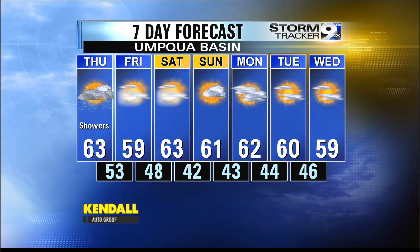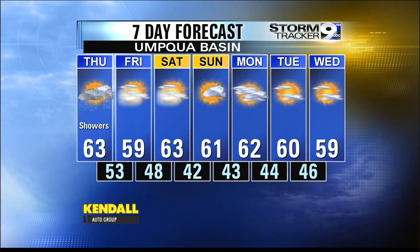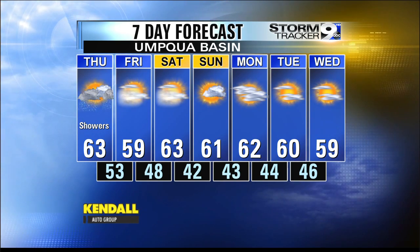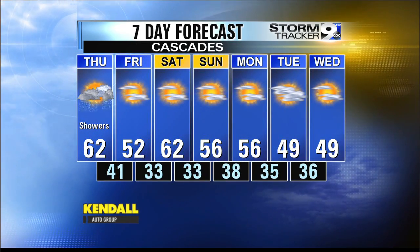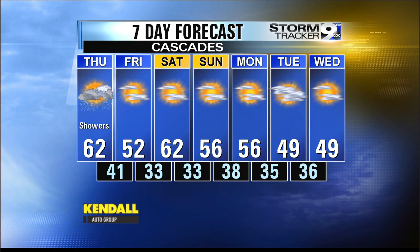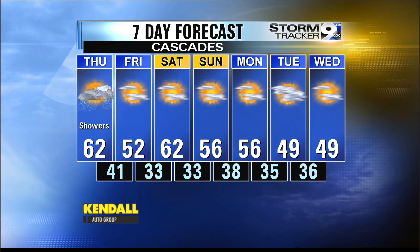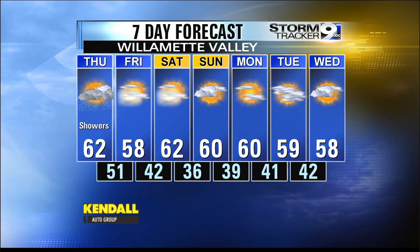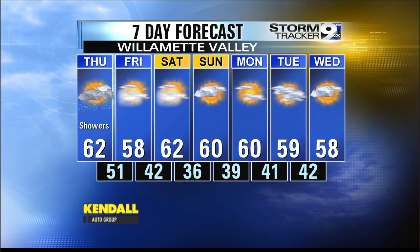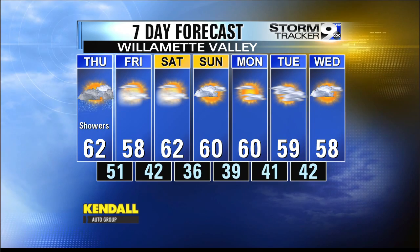For the Umpqua Basin, it's back into the upper 50s for you Friday. Low 60s Saturday. Again, we'll see that morning fog followed by that afternoon sunshine, and we'll continue to see dry weather there all the way through the middle part of next week. And for the Cascades, it's going to be beautiful, sunny, and even warm. We're talking 62 degrees all the way up to 5,000 feet. Just chilly into the 30s there overnight. And for the Willamette Valley, again, it's going to be pretty quiet for us once we get through this storm. Morning fog, afternoon sunshine, and dry Friday through Wednesday.